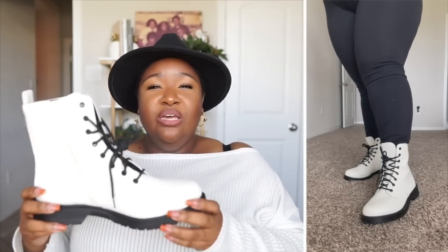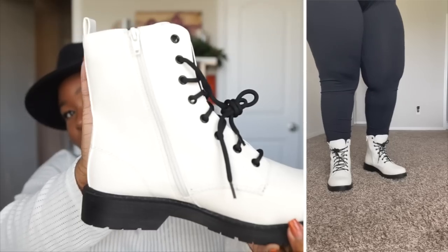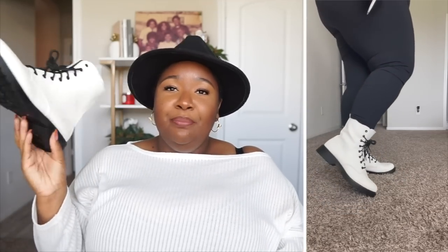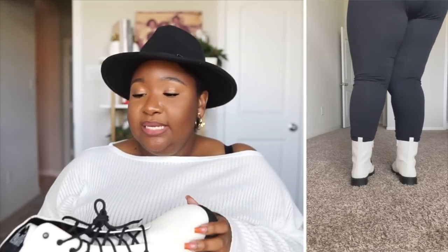So as you can tell, it does have the zipper on this as well. You may not be able to tell as easily because it's white and you may not be able to see it really well. But yeah, that's the zipper. I like the fact that the zipper is white so you can still kind of conceal it. But then you have the contrast of the black lace and the black bottom. Nice sturdy non-slip grippable bottom like all of the lug boots, and this too is $19.98.